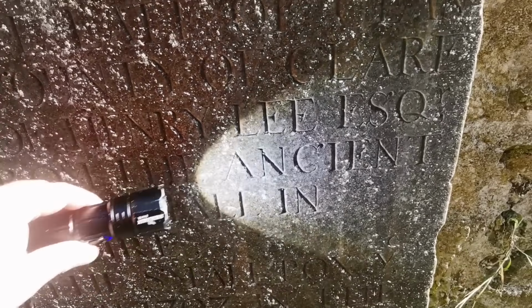An old millstone. It's an old millstone, so you would have had something in the middle of that to turn it. Henry Moss, 1856 to 1924. So maybe somebody's buried there, because there's a date and a name. There's a headstone, I think.